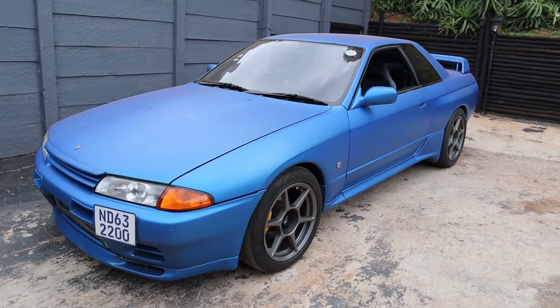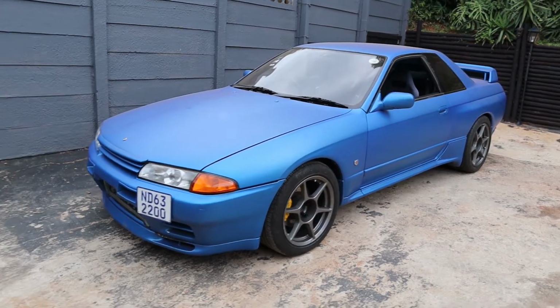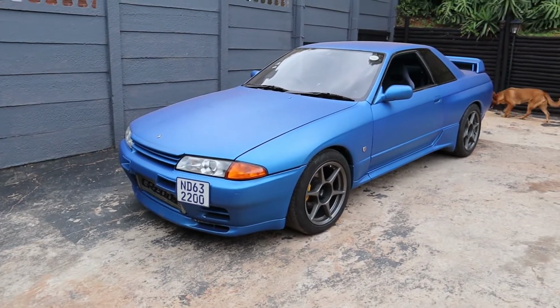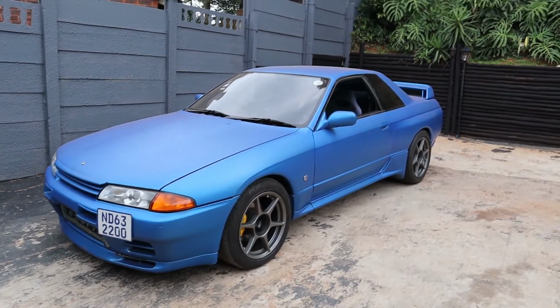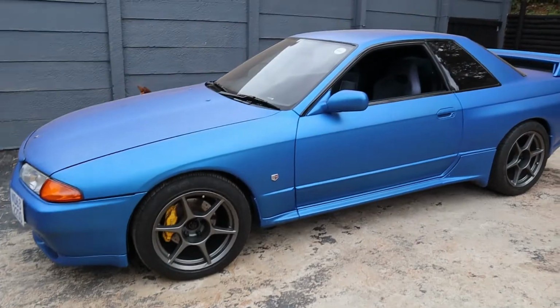The car is actually silver underneath. This is plasticked up. I put it on just to be a little bit different. I'm probably going to pull it off at the end of the year, I don't know yet. Anyway, it's got a couple things, and let's run through it.